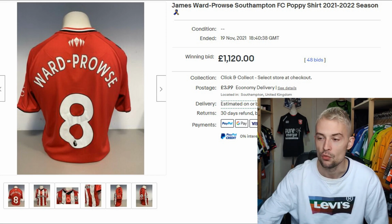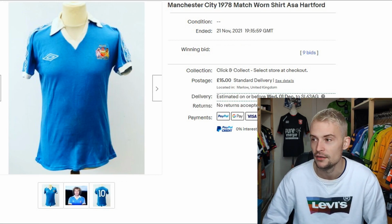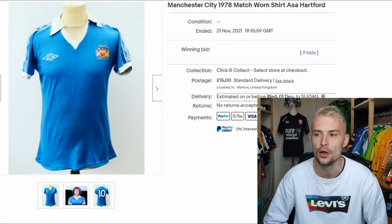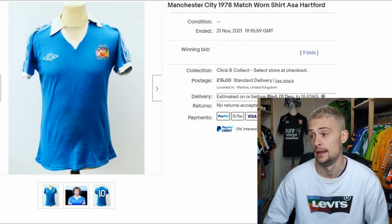Next we have a really old Manchester City shirt. It is the match worn by Hartford, and the description is pretty blank. It doesn't really say much, to be honest. Looking at the condition of the shirt, it looks pretty decent. It's got the old Manchester City logo, manufactured by Umbro. We got it written down the shoulders. It's got that sort of Manchester City blue that was more blue than the lighter blue.